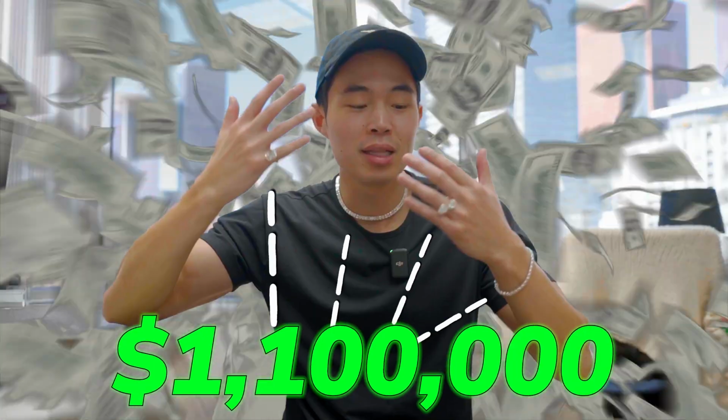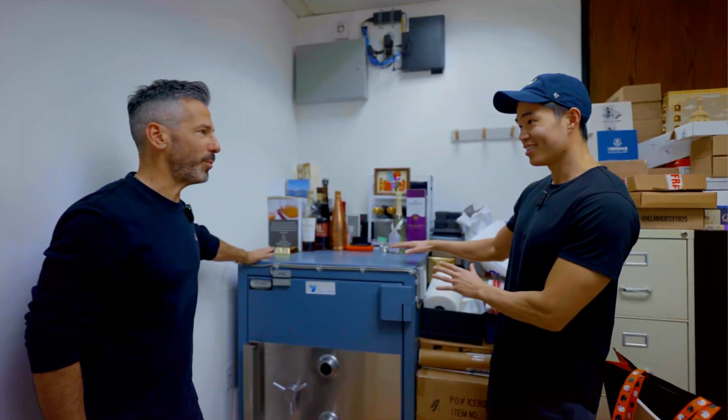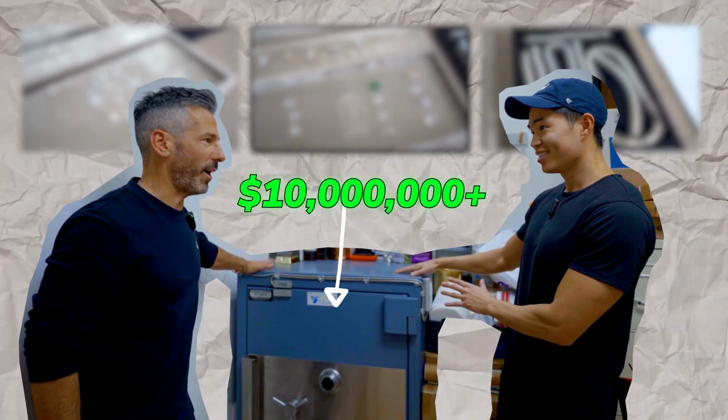I'm wearing $1.1 million on my body. Inside of the safe is over $10 million worth of jewelry.